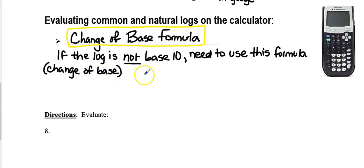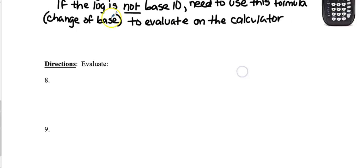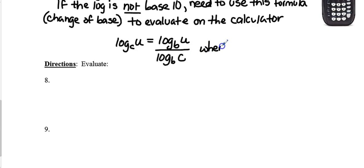We need to use change of base to evaluate on the calculator. Our change of base formula will be log base c of u. I chose 2 random variables to stand for numbers. Log base c of u will equal log base b of u divided by log base b of c, where b equals 10. That's the key, that this formula changes it to log base 10. Let's look at some examples.